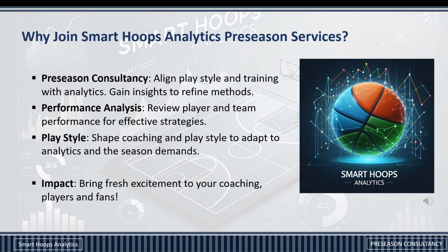As a coach, joining Smart Hoops Analytics Preseason services gives you a competitive edge right from the start. Our preseason consultancy focuses on aligning your play style and training with critical analytics, providing actionable insights to fine-tune how you play and train. With performance analysis, we break down your play and team performance, helping you strategize effectively and be ready for any challenge.